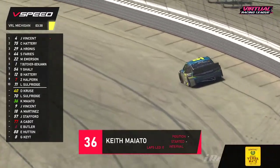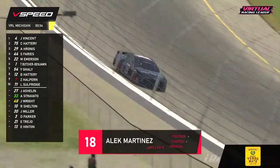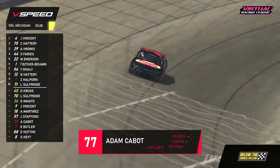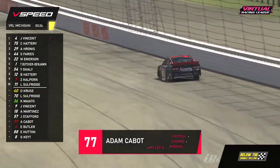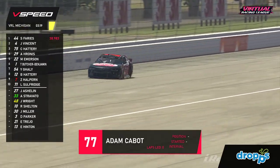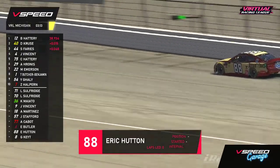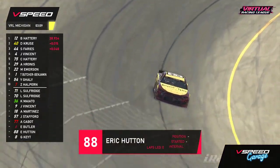Keith Mayato returning from last season in the V-Speed machine as well. We've got Alec Martinez, the number 18 car, a little different paint scheme this year. Adam Cabot, the Magic Man, number 77, he is back. Looking forward to seeing if he can pull off some magic here tonight to kick things off. Eric Hutton, the number 88, you'll recognize that name from over in the Below the Double Yellow Cup Series, but also racing here in the Virtual Racing League.